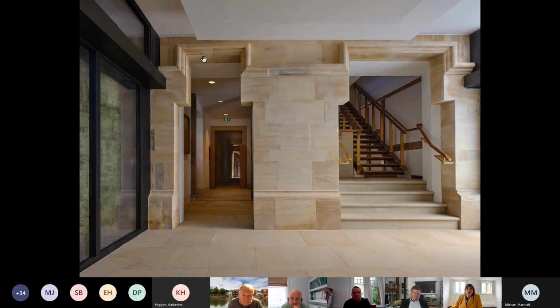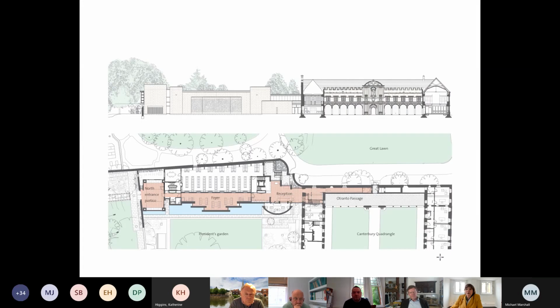So this is where we broke through. There were 2 windows, one here and one here. And you see there how they then connect through to that staircase and to the Atranto Passage. So you see in elevation the new building, the bridge Andrew talked about, which is clad in lead and glass, and then the stone-faced building that sits here, and the scale of it with Canterbury Quadrangle.